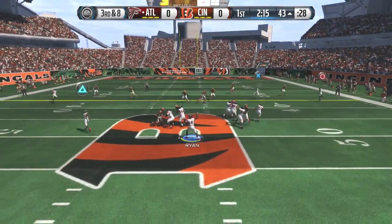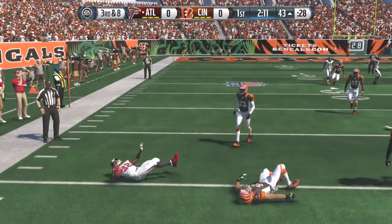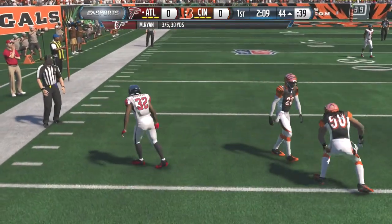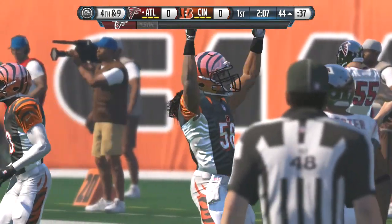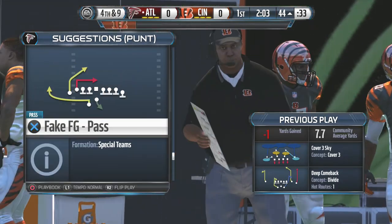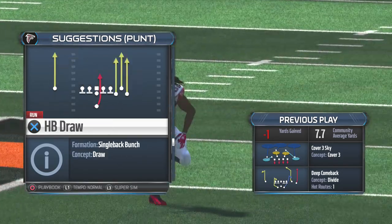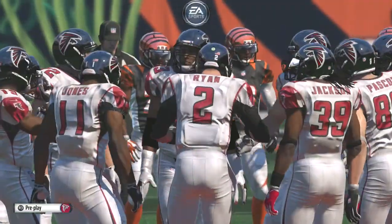Falcons take it from the 43. Catch made. Still not taken down. They are all over him behind the line of scrimmage. And a loss of 1. Well, we see it more and more. Football's thrown behind the line of scrimmage. They do it that time. Nice catch, but a loss of yards on the play.